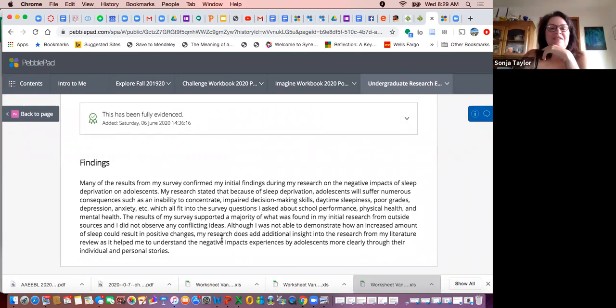And she says, "I was not able to demonstrate how an increased amount of sleep could result in positive changes. My research does add additional insight into the research for my literature, as it helped me understand the negative impacts experienced by adolescents more clearly through their individual and personal stories."